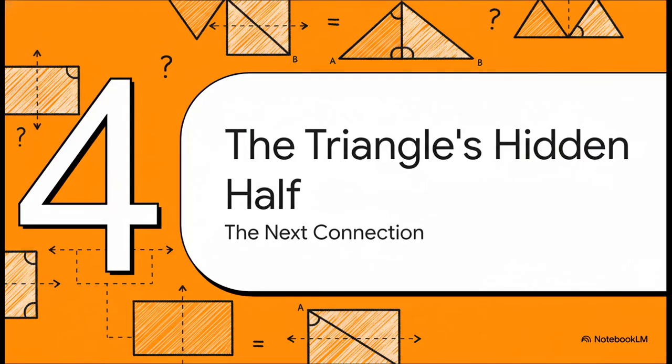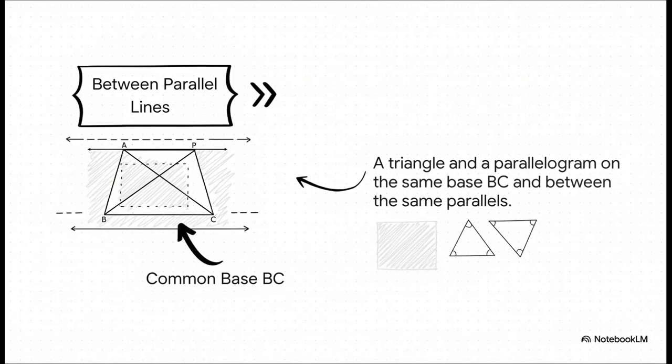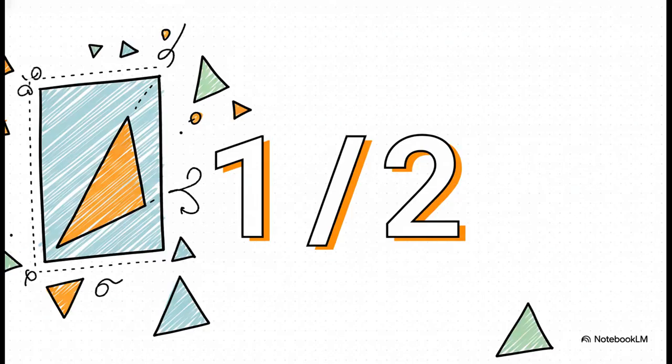But what about triangles? How do they fit into this whole picture? Okay, here's our next piece of evidence. We've got a triangle and a parallelogram. And would you look at that? They are following our common ground rule. Same base, BC, and they are perfectly sandwiched between those same parallel lines. And whenever you have this setup, there's a simple and really powerful connection between them. The area of the triangle is always exactly half the area of the parallelogram. Not sometimes, not most of the time, every single time.